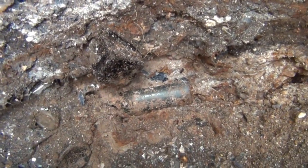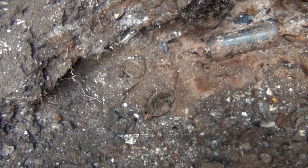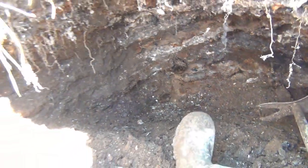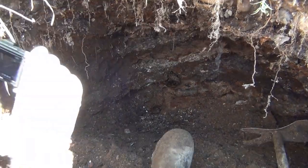Guys, over here in Brad's hole, check out what he's got going on here. Looks like a case gin there, possibly a cobalt bottle, and then two more down there, it looks like. So he's gonna try pulling them out, see what happens. Cause that's a nice little pocket you got there. Dang. Okay, we're gonna go and pull that one out.